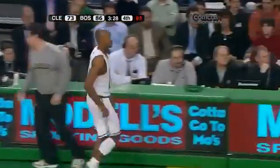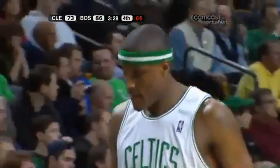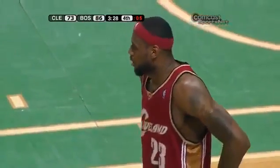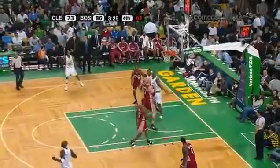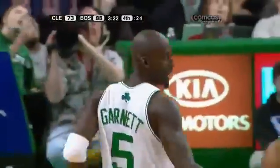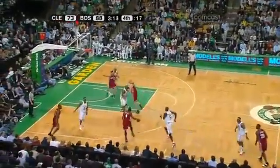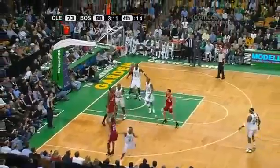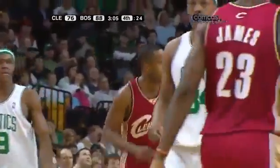Here comes Ray into the game. He'll come in for James Posey. I tell you, Posey's done a very decent job on LeBron. LeBron is what, 6 for 22. Yeah. Has 24 points, but he's taken 15 free throws, and some of them were just brush jobs. And this is KG knocks it down. Second poorest shooting night of the year, we are told, for LeBron tonight. 7 of 24 officially now. Wallace sends it back to Jones. And there's the shot.